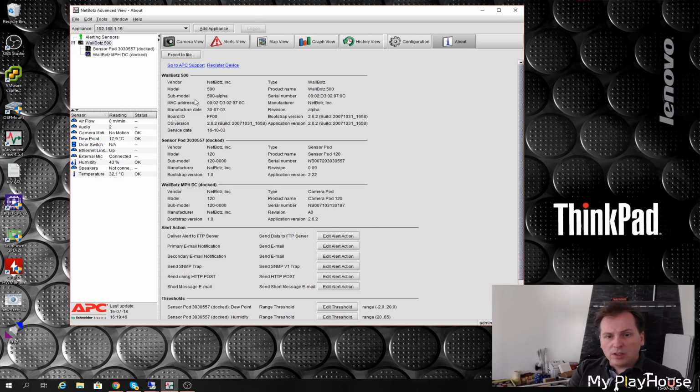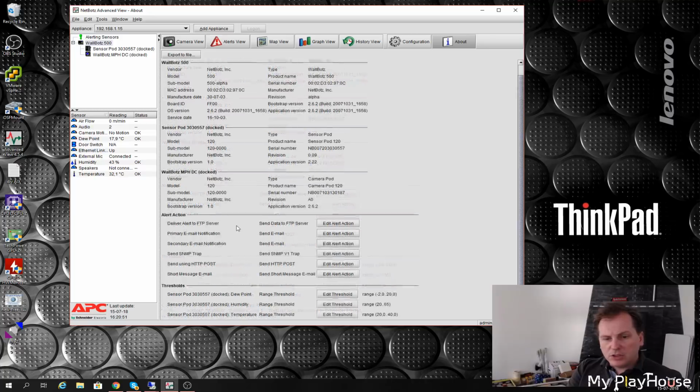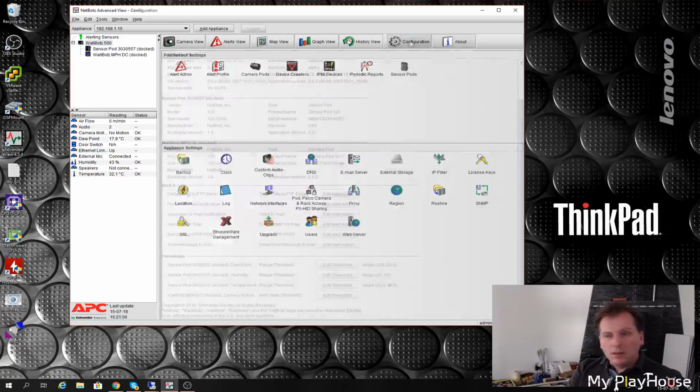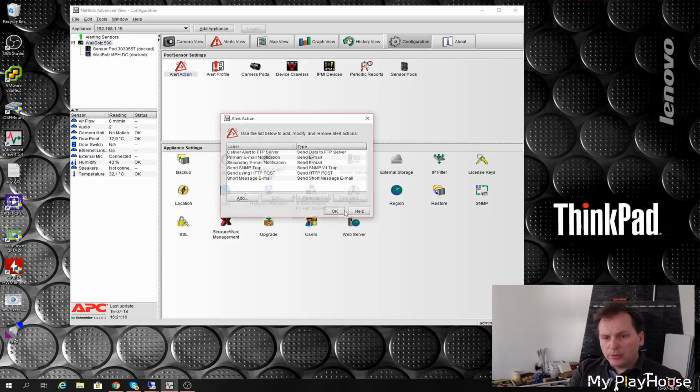So let's see what this is. It's the NetBot Institute. I think I installed the last version on it when I got it. I don't think there is any new firmware available. Alarm action. It can deliver alarms to FTP server, primary email notifications, secondary email notification. Send an SNMP trap, send using HTTP post, short message email, that's kind of an SMS, some of the stuff that is configurable in here. But let's go to the config and see some of these. That's what to do with an alert, camera port.